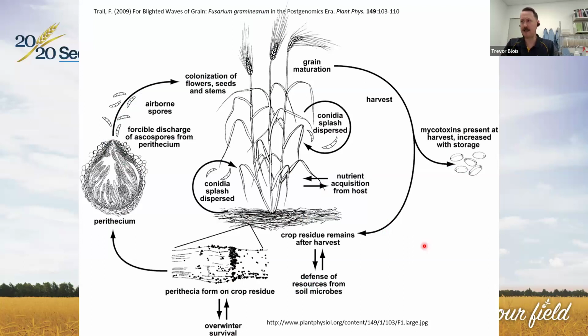This is the life cycle of Fusarium graminearum specifically. There's a lot of Fusarium species out there. Fusarium graminearum is the worst for Fusarium head blight in cereals. There are other ones that cause Fusarium head blight, and we do see them in seeds, but Fusarium graminearum is typically the most aggressive and produces the most mycotoxins. So that's why we're so concerned about it when we're doing the disease testing.